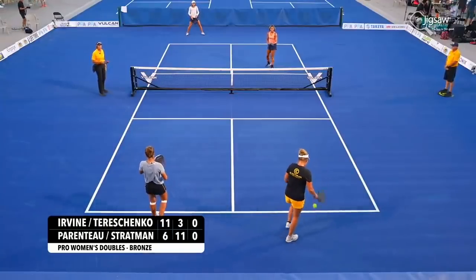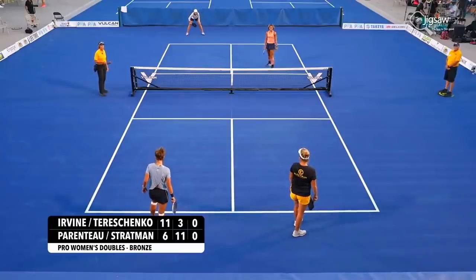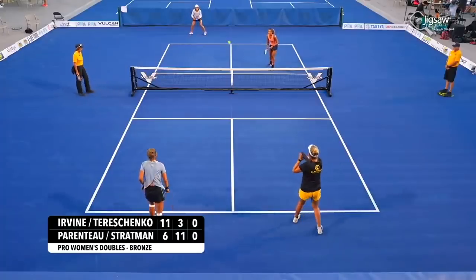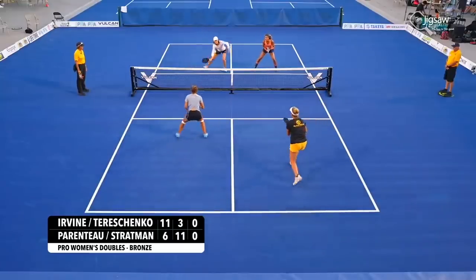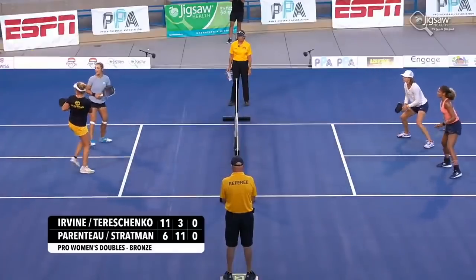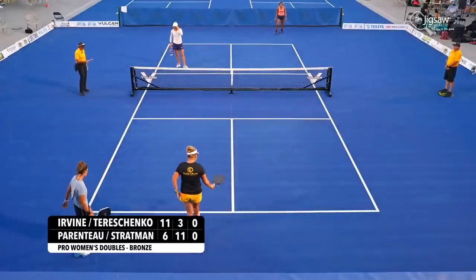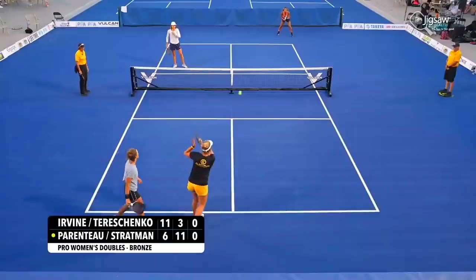Here we go, here we go. Okay, let's start game 3. And referees in place. 0-0-2. And that ball is going to sail a little deep. Remember, in game 3, they will be switching at 6. We are at 1-0-2.